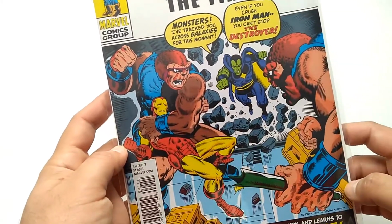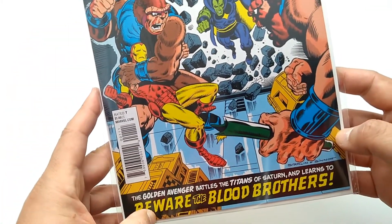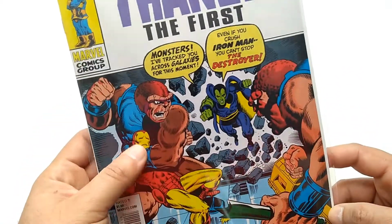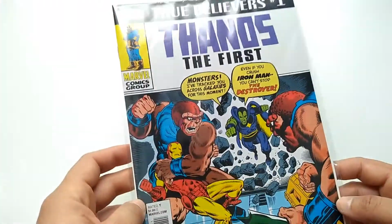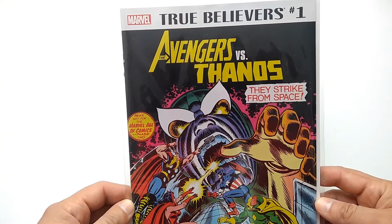Yep, Drax the Destroyer. I think those are the Blood Brothers. The Golden Avenger battles the Titans of Saturn and learns to beware the Blood Brothers. And also Thanos makes an appearance here. First appearance. Another True Believers title, Avengers versus Thanos.